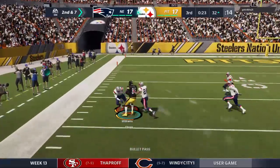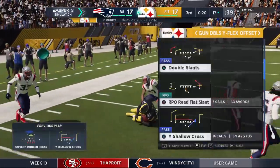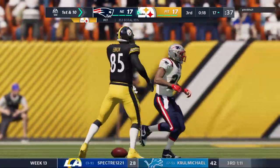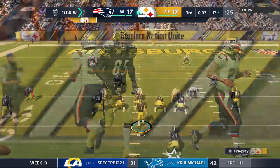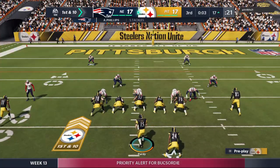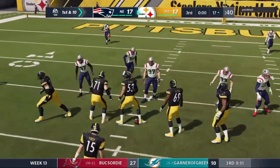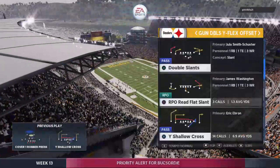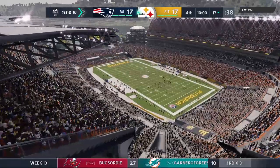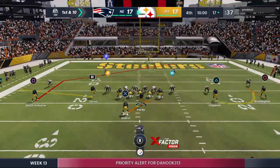Now the pass finding its way into the hands of Eric Ebron. And he's got another first down as the tackle's going to be made at the Patriots' 17-yard line. 50 catches for him now on the year, and he's got a first down. The 17-yard line. And they're not going to get to the line to run another play. So we will switch ends as the 3rd quarter has come to a close. This is the National Football League on EA Sports.